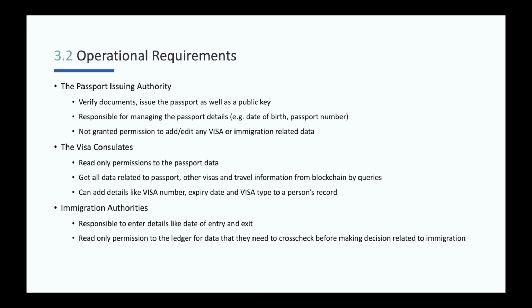The visa consulates are responsible for granting or revoking a visa of a particular individual after a thorough background verification, and they will only have read permissions to the passport data.